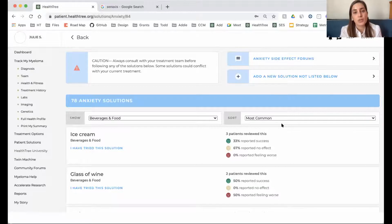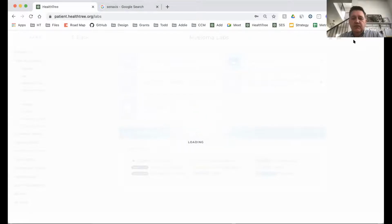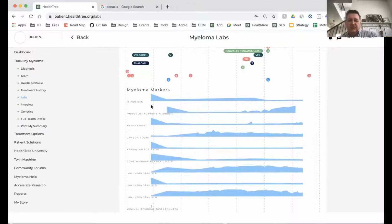And then we're getting the question: will updates be made to the style of graphs used in trending your test results, like an Excel line graph? Todd, I think that's referring to the labs. Do you want to answer that? So the trending labs is a lot of data, and it takes a while to load all that information. The graph shows the trend of your M protein, and you can see as you've had treatment how for this patient it's dropped and dropped some more.